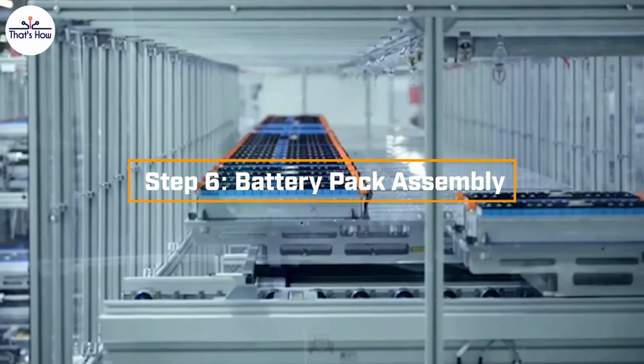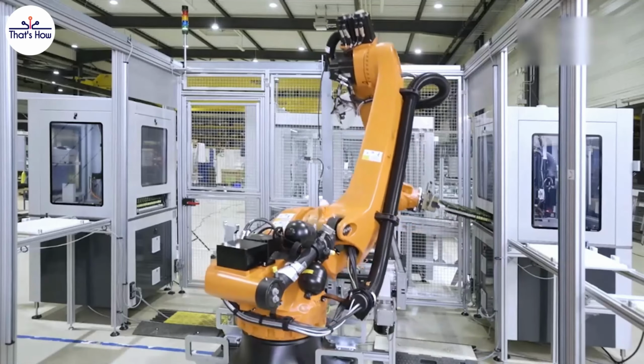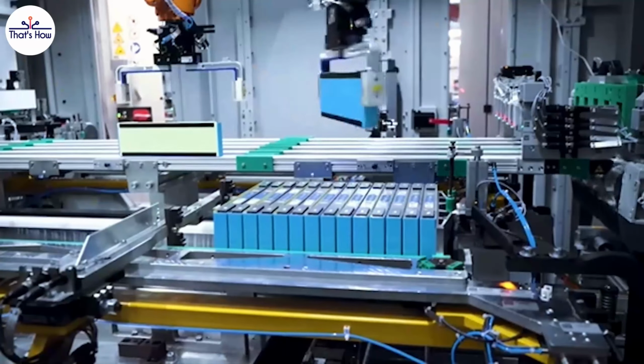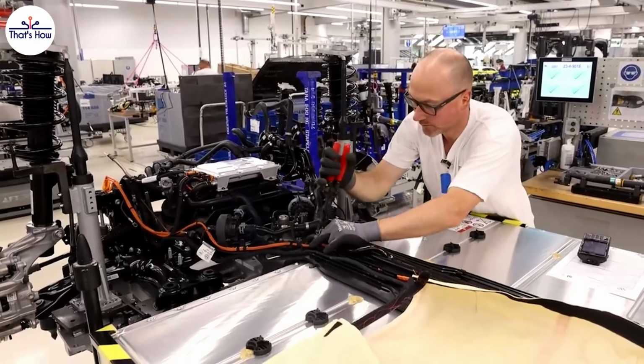Step 6. Battery pack assembly. While individual battery cells are powerful on their own, they're not enough to power an electric vehicle. So, manufacturers combine hundreds, sometimes thousands of these cells to create a battery pack. The cells are placed into specially designed modules. These modules are like mini batteries that are grouped together and connected with high-voltage wiring, sensors, and cooling systems.